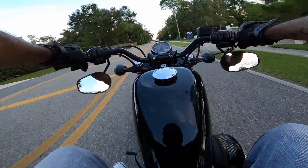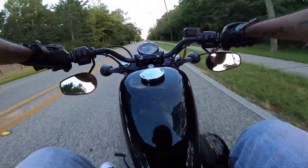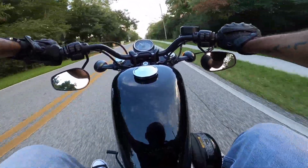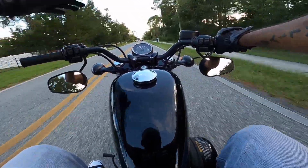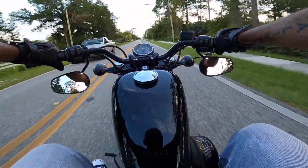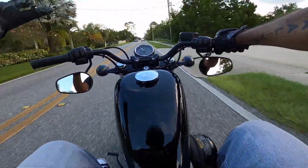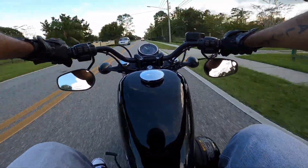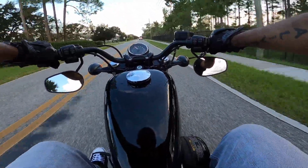But I will tell you what, you sleep on the Sportsters if you want. This is the 48 and it's a 1200cc, and this thing is quick. And this bike is fully stock. There's no Stage 1 kit on it. There's no exhaust. There's nothing. It's fully stock, and it's got some kick to it.